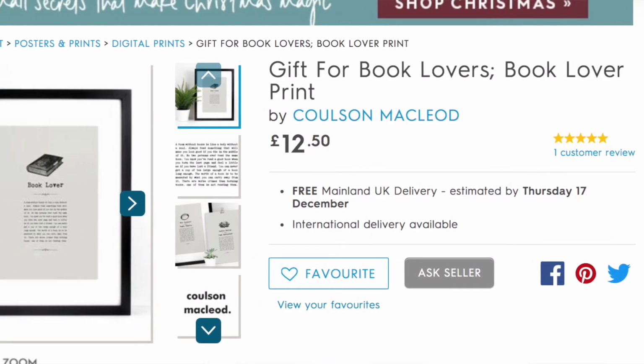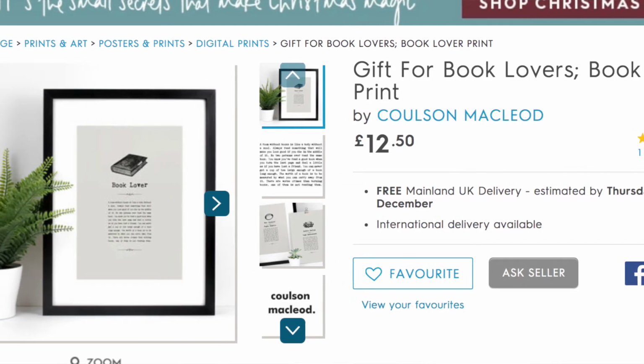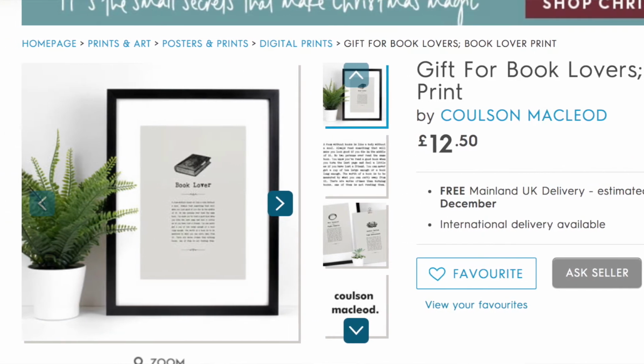But yes, so they do a ton of different art prints for different personalities, like dog lover, person that likes fishing, a sports person, but they also have a book lover print, and I just think it's really nice, especially if you know someone that maybe has an office where they have all their books, or someone that has a big library, like a book collection. It's just a lovely print. It's black and white, it's very simple, it's got a large quote under it, and I just think it's simple and nice and tasteful.